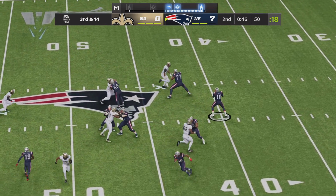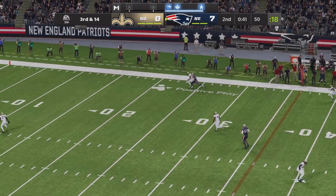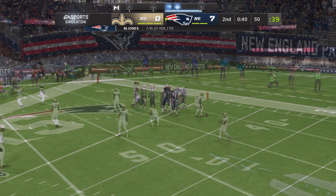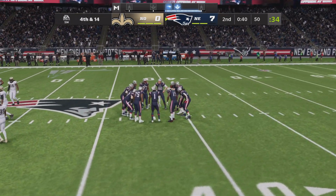Now on 3rd and long, they'll look to throw. He wants it all for the end zone, and unable to connect, incomplete. Now give them credit, they took their shot, but it's going to bring up 4th down.